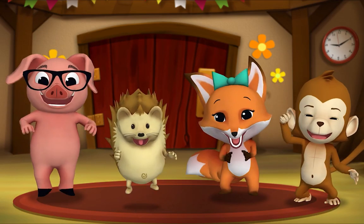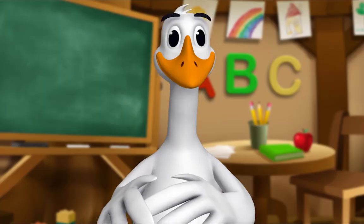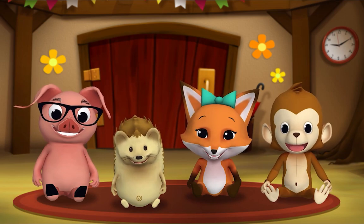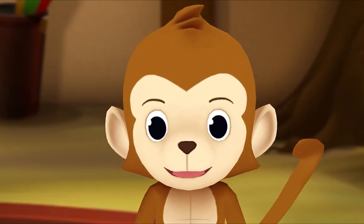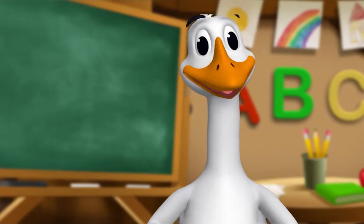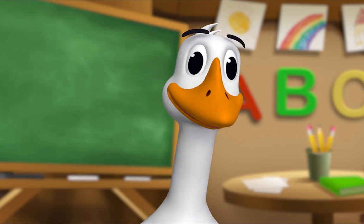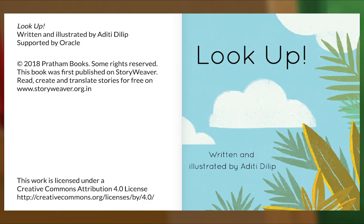Story time! Yay! Gather round, everyone! What book are we reading? We're reading this one. It's called Look Up. On each page of this book, one thing is different. Let's see if we can spot them. Let's begin. Look Up. Written and illustrated by Aditi Dilip.